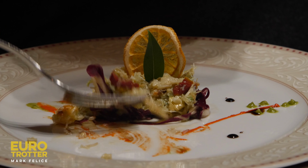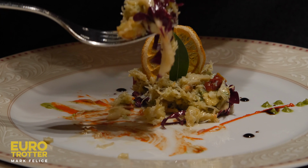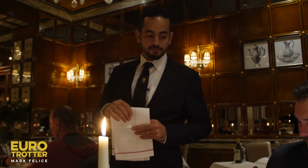The flavors are beautiful. It's perfectly chilled. The crab is the star of this dish, along with the avocado. Very clean, very fresh, and the perfect follow-up to the flan. Ooh, very nice.